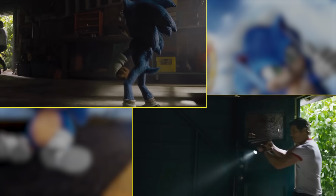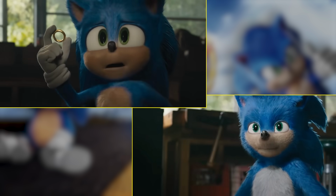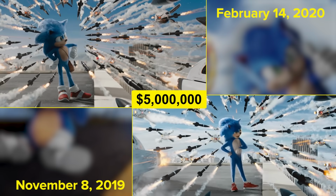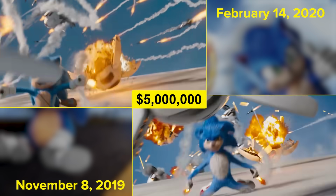You might remember that there was a huge audience backlash over Sonic's design. The studio heard the criticisms and moved quickly to redesign the character's look, much to the delight of fans. But have you ever wondered what the business implications of the move were? Apart from having to push the film's release date back 3 months to complete the redesigns, it cost an additional $5 million, and the visual effects studio Moving Picture Company had to close down its Vancouver studio.